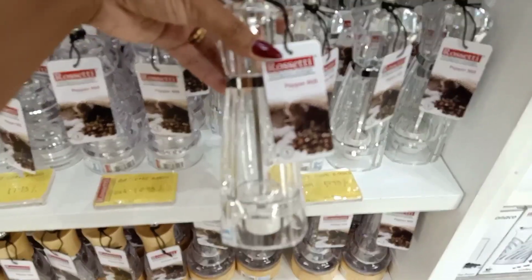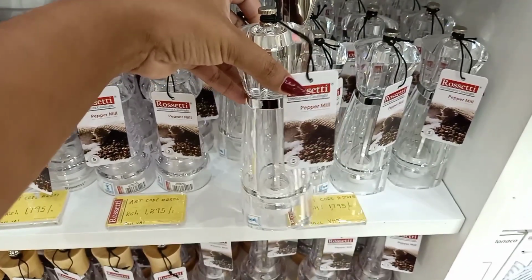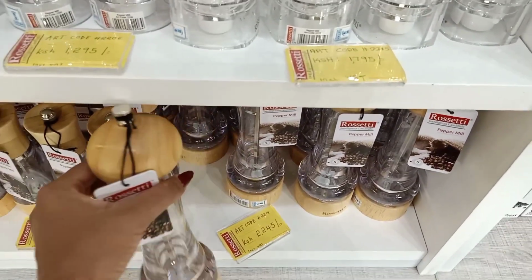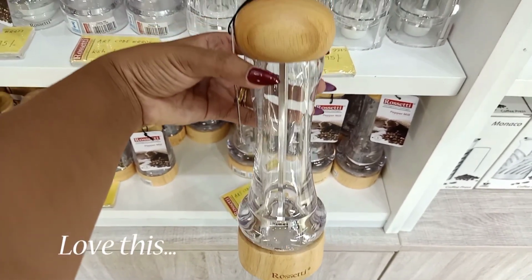So as you can see, I'm at the Rosetti store in Village Market. I will share more details in a few and what I got at the end, but I wanted to give you guys a glimpse of some of the amazing stuff they have in here. This is one of those few shops where you don't know what to get and what to leave.